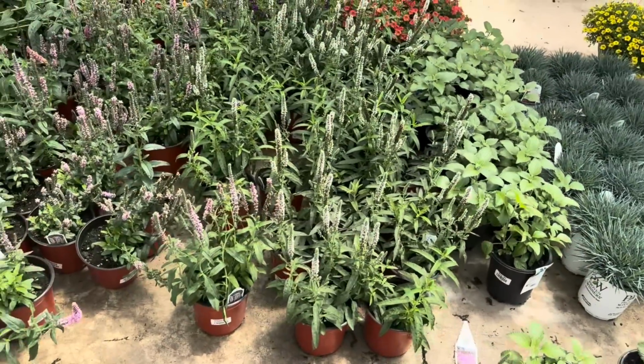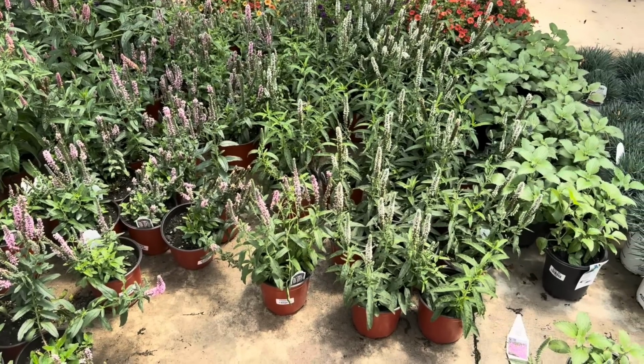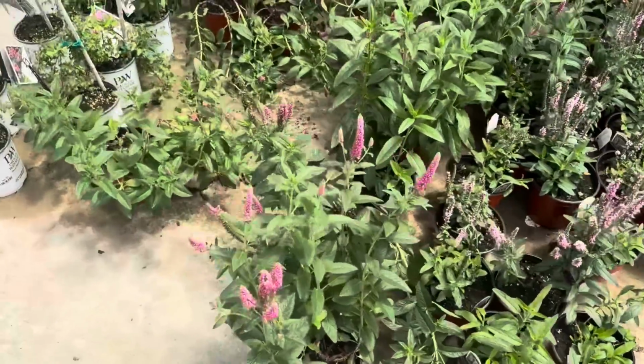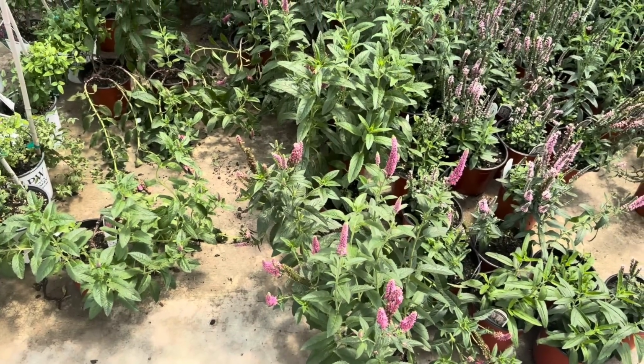Alright, and then we have some Veronica. I'm not going to go Veronica. It does not do well in my area. Every time I plant it, it doesn't come back, which is a shame. This is also Veronica. It's a very pretty plant, but I wouldn't necessarily call it a perennial for me.